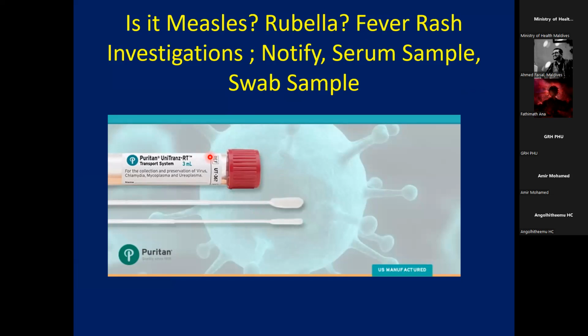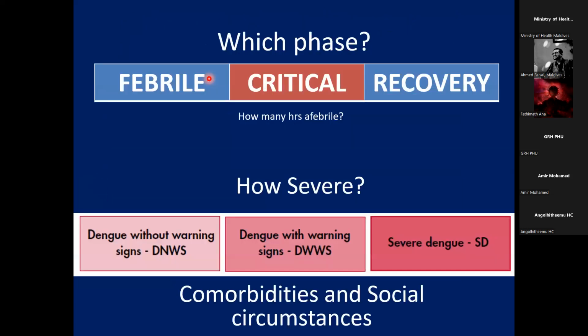One sample is a throat sample, the one that you use for influenza as well as COVID, the one with the liquid for PCR, and the other one is a serum sample to do IgM. So please send this from all over the country. We need samples to make sure we do good surveillance in terms of measles and rubella surveillance as well.